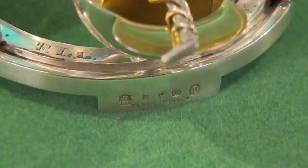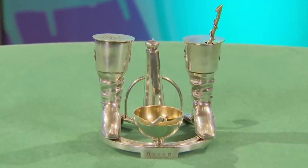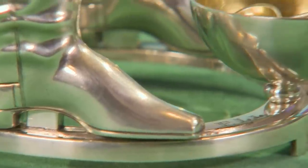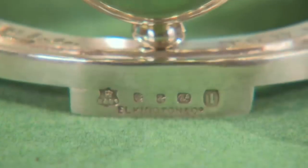Simon, great looking item here. Pity it's not silver, it's silver plate, but it's Elkington, great factory. But the content is quirky, smart, I would say upmarket. You have something for the hunting, shooting crowd here. You have the boots there, you have the cap, you have the horse's shoe, all nicely silver gilt lining for the salt or for the mustard.